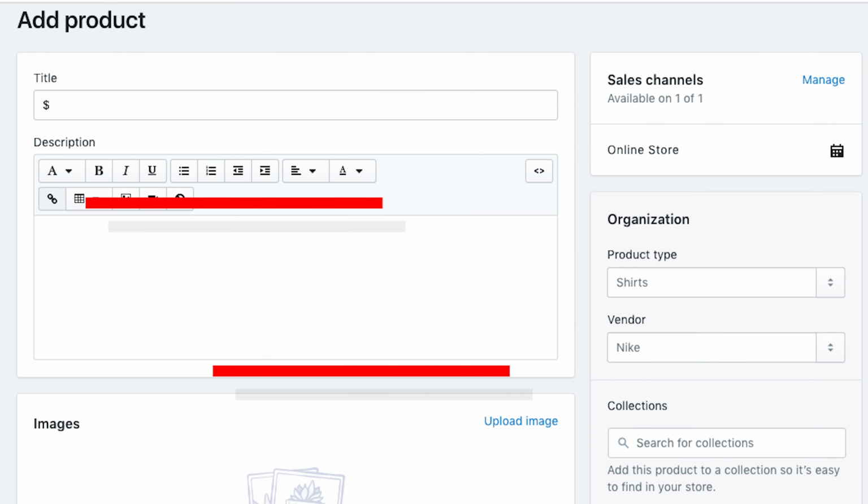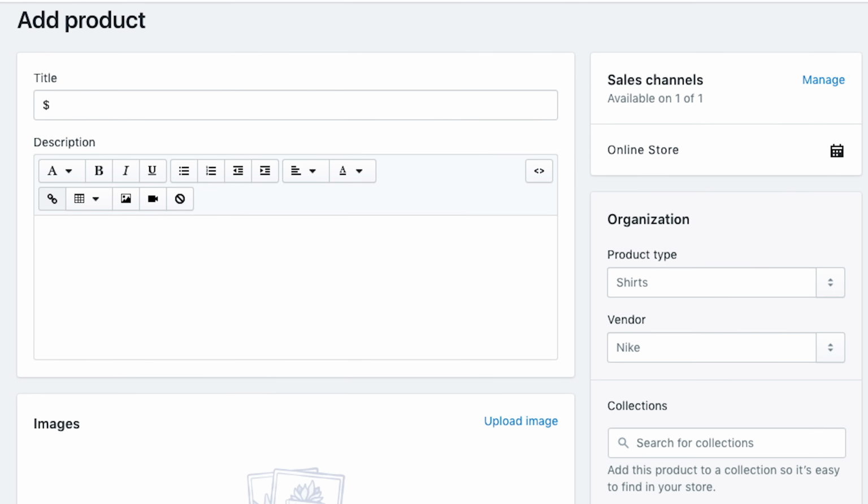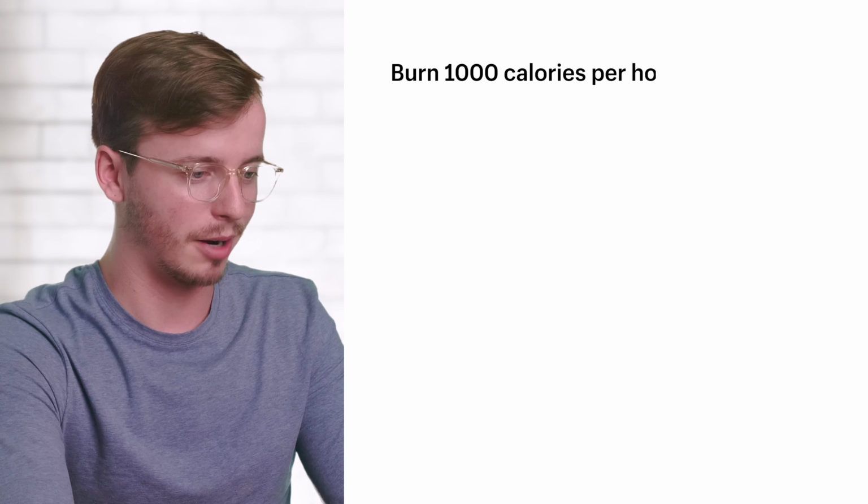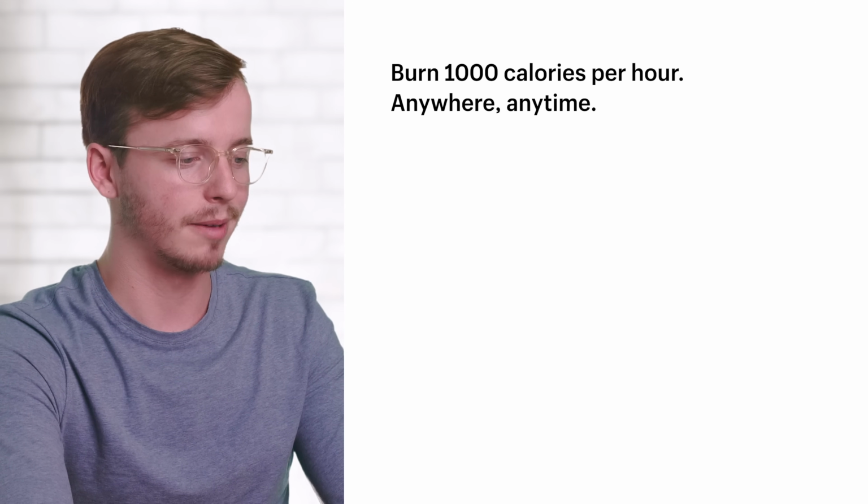You'll make sure you wanna use an H2 because the H1 is gonna be reserved for the actual title of the product page. So, in the H2, we're gonna write burn 1,000 calories per hour, anywhere, anytime. You can see how this is a pretty powerful value proposition because we can assume that by someone wanting to use a jump rope, they're wanting to burn calories. And they probably also like the flexibility that a jump rope provides in terms of not being chained to a gym.